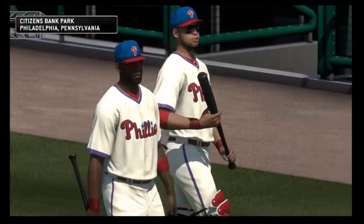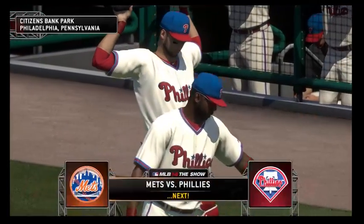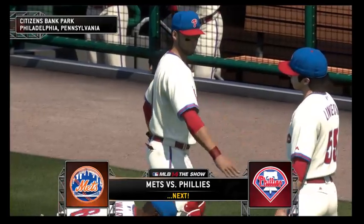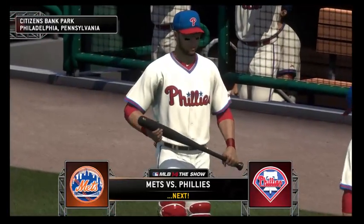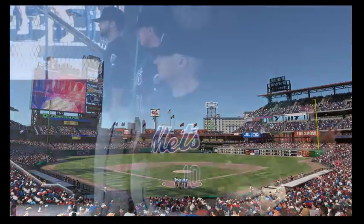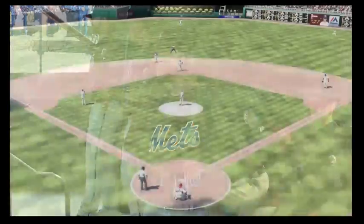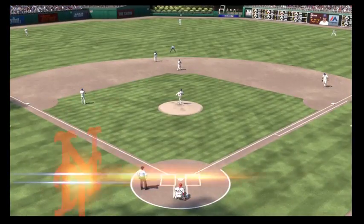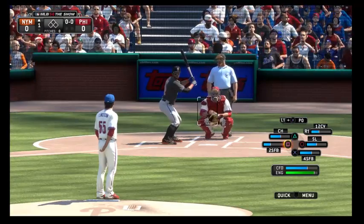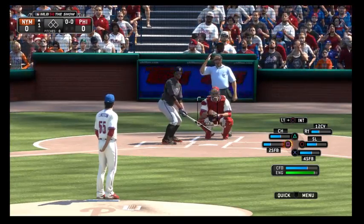A good afternoon for baseball in Philadelphia. Should be a good one. Mets and Phillies next. Eric Young Jr. will dig in, currently one spot out of the stolen base lead in the National League.